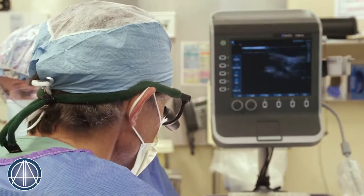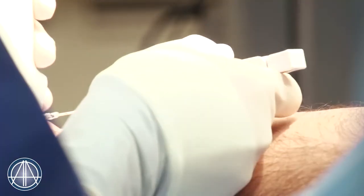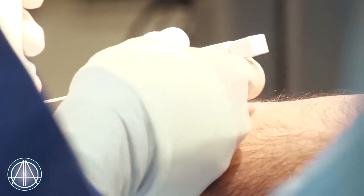Several years ago, I started doing something called the MANOS procedure for Carpal Tunnel Syndrome. It's a minimally invasive technique. It's felt to have a quicker recovery than the more traditional open carpal tunnel procedure, which has been done for over 50 years. Dr. Westkaemper was a breath of fresh air.